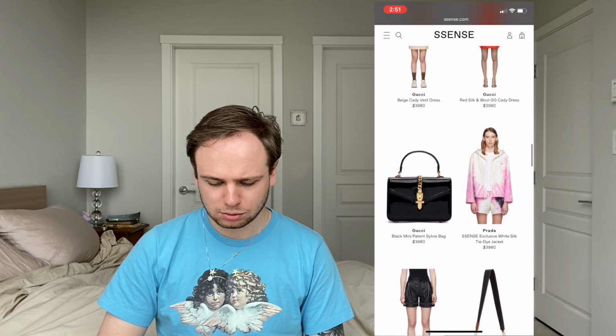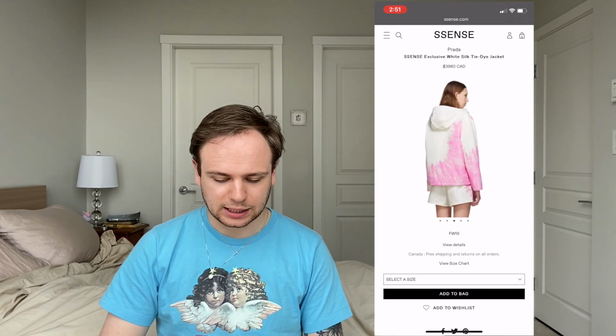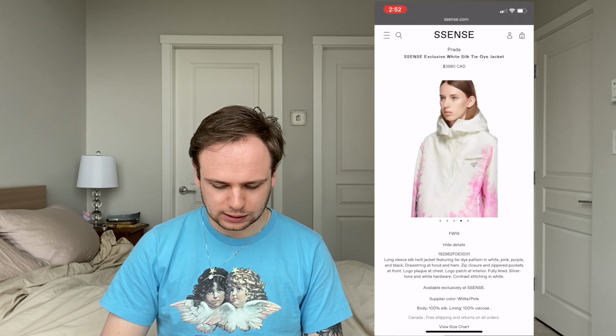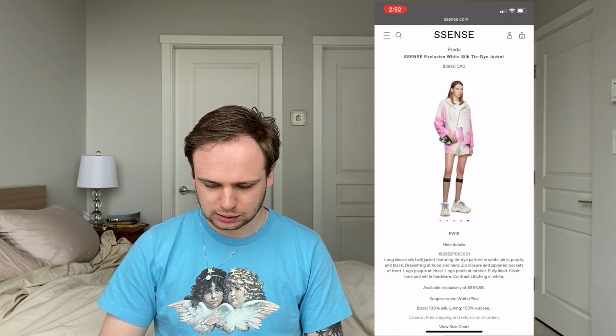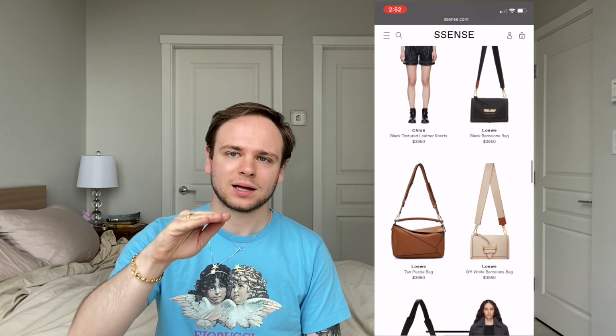This is so cute. Prada Essence exclusive white silk tie-dye jacket. Adorable, but I wish it wasn't silk. Because silk tie-dye and it's white and pink, like my colors.